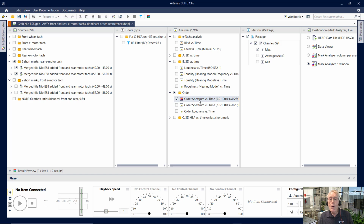where we're going to take the order spectrum versus time and look at the, because again, if this were a steady RPM, we would have to do it versus time. We do have an increase in RPM, so we could have done this versus an RPM signal. But in order to observe the rate of the interferences, which we're going to be hearing and seeing, we chose time in this case. I'm taking the maximum of whichever channel had it as a representative indication of what's going on. So we'll take the first mark and the second mark at the two different RPM ranges.